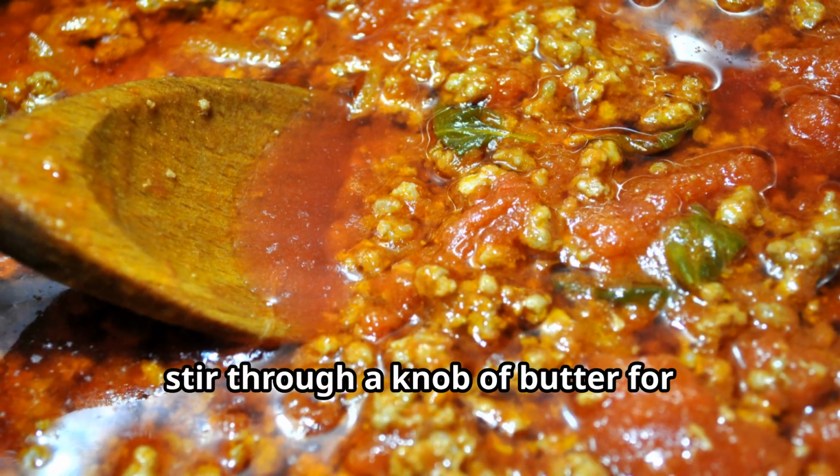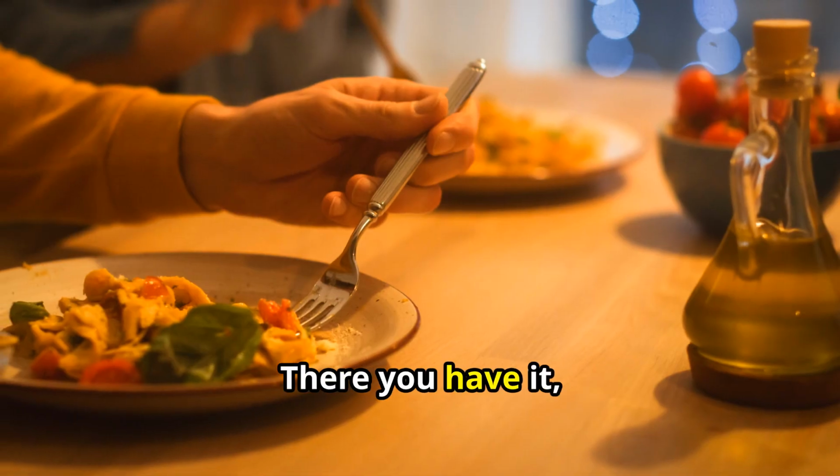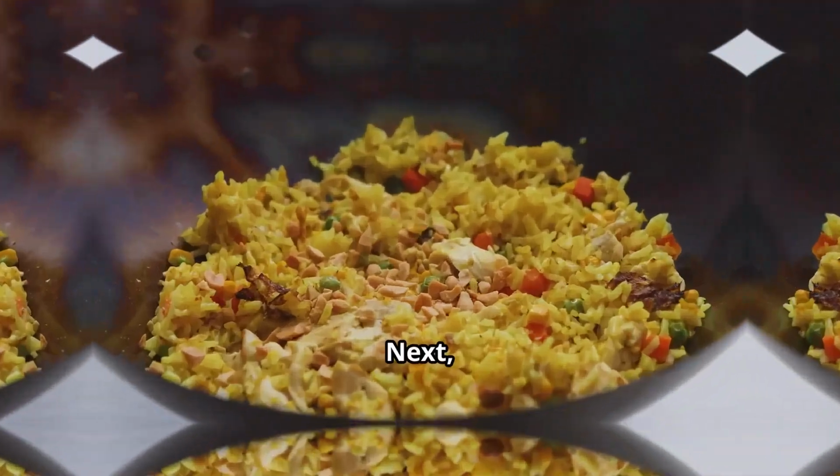Finally, stir through a knob of butter for richness and sprinkle over a generous handful of Parmesan cheese. There you have it, a restaurant-quality spaghetti bolognese all made in one pot. You're welcome.